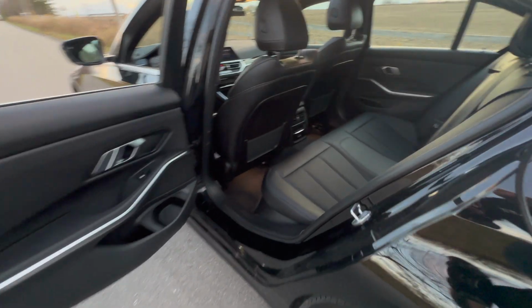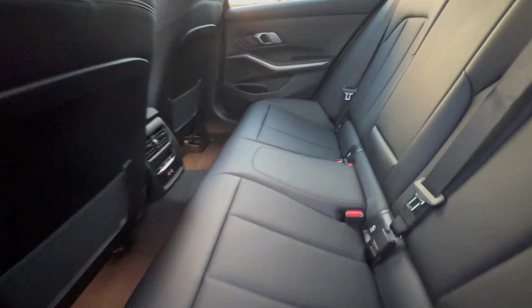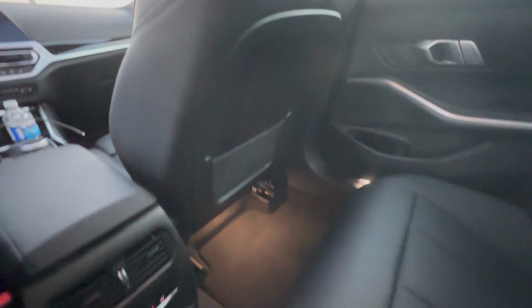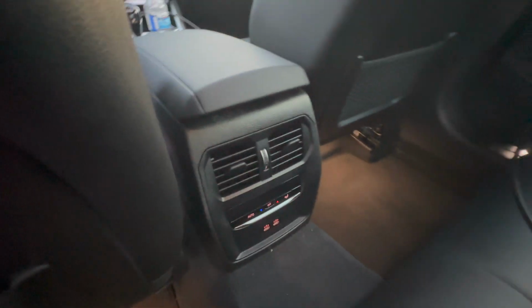And let's take a look at the back seat. Now I've got the driver's seat back almost all the way. There's still a bit of leg room, and you can see over here on the passenger side, the front seat's forward a little bit, more room. It's got some climate controls in the back here. USB-C charging.